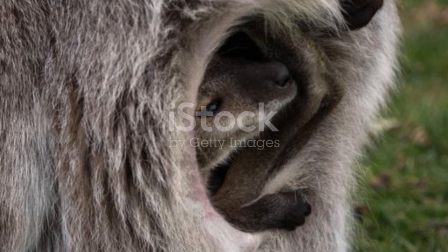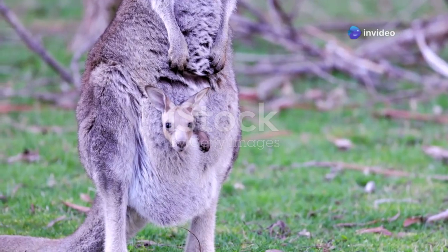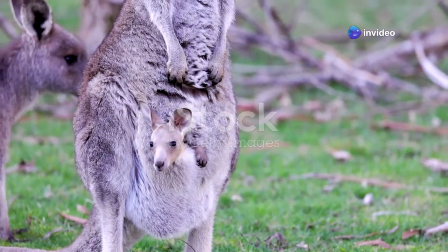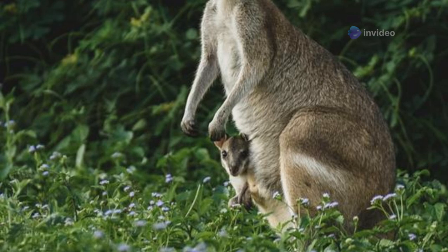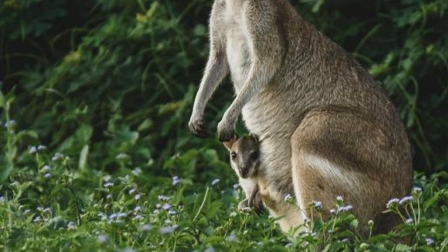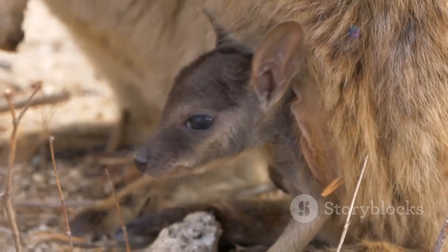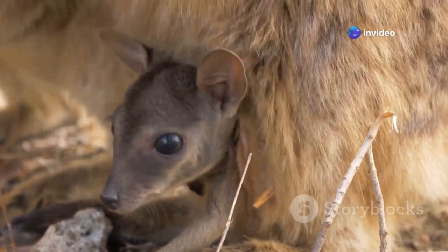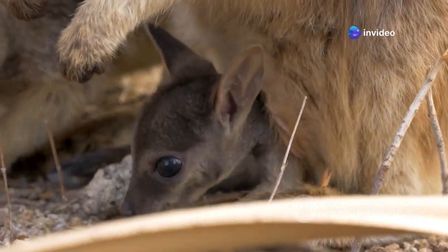Section 5. A closer look inside the marsupial pouch. The marsupial pouch is a marvel of nature, a mobile nursery where tiny, underdeveloped newborns complete their development. The journey of a marsupial newborn from birth to independence is a testament to the power of instinct and maternal care. When a marsupial is born, it is incredibly small and underdeveloped, resembling a tiny jelly bean more than a fully formed animal.